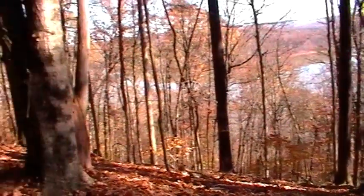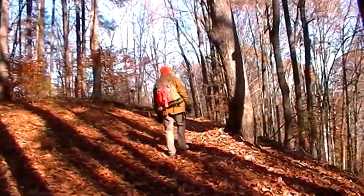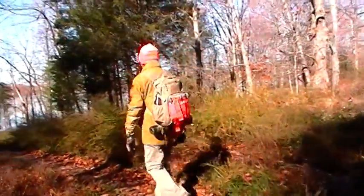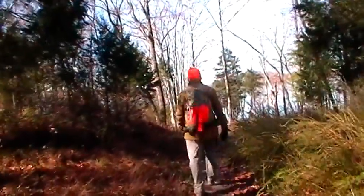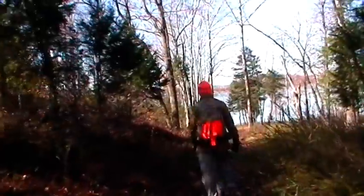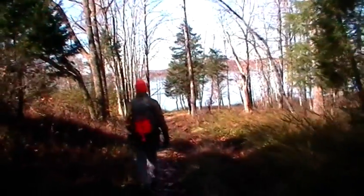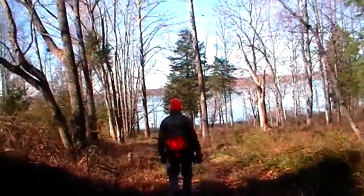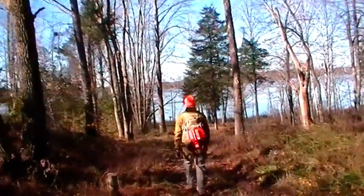How much further you say we've got? A mile and a half. Okay, we've got about a mile and a half that way to go to get to the lake. Onward. There's the lake. We're actually going towards it now. Lake Monroe.